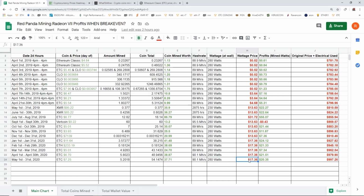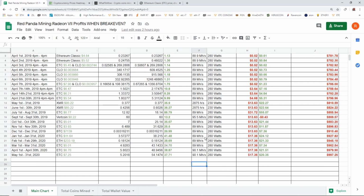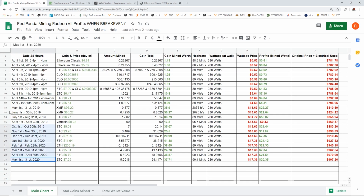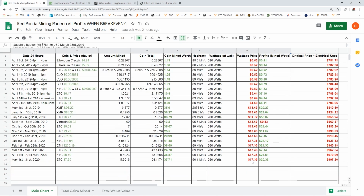And then the wattage consumption. This is probably something that you guys have been wondering about. I have a calculation on my Google Doc here, and I'll have this link down below. You guys can access and see my Radeon 7 profitability and all the profits and the stuff that I've mined every month so far. And yeah, you can see my power consumption calculation. I won't go through it. I've done it in the past, but you guys can see my power calculation here for my cost per kilowatt currently. So $17.36 for the month of May.